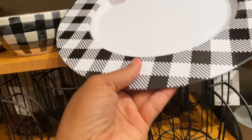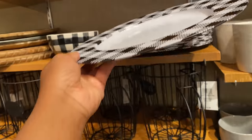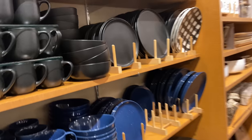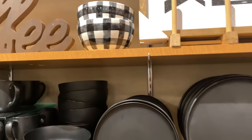This looks like Dollar Tree. It's streaming the dollar store. And it's $6.99. It should be a dollar. This is $5.99. Wow. It's a good deal. This must be popular because they don't have many. They only got two more of the bowls.